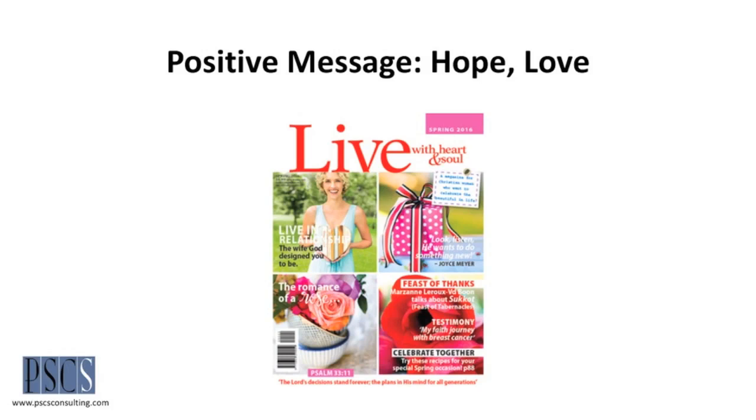And they provide something else too, a full interactive experience of a sort which is unique, which wouldn't be available to their online audience. Every one of these publishers has both a print and an online audience, of course, but what they're aiming to do with their print publications is provide something they can't do as effectively online. What that is with Live With Heart and Soul is daily devotionals, so that every day the Live With Heart and Soul reader can pick up this magazine again and look for the devotional of the day and spend a few minutes with it.